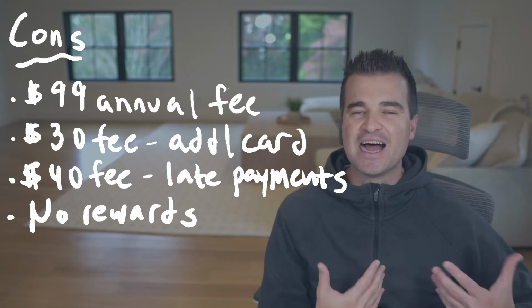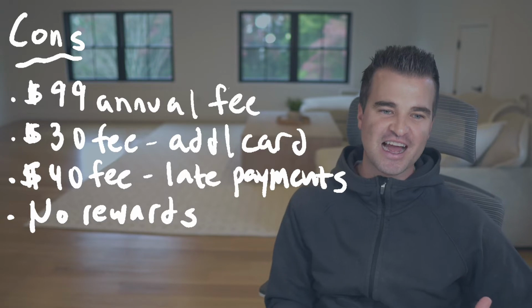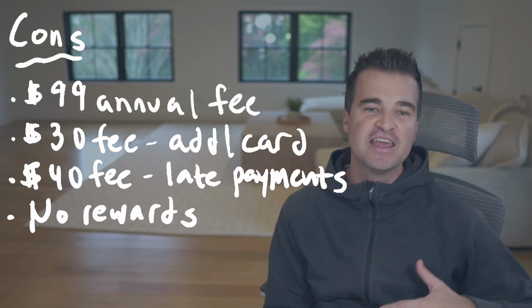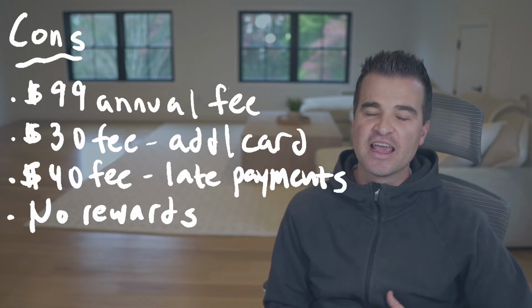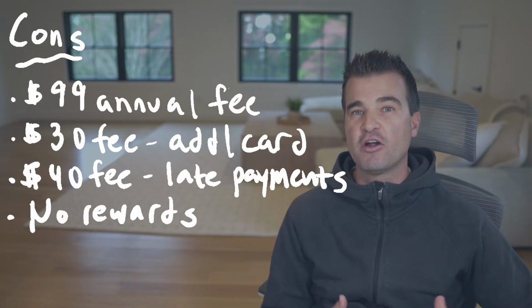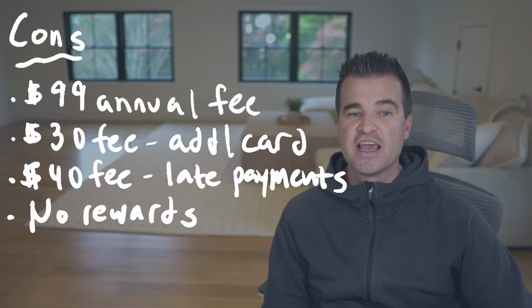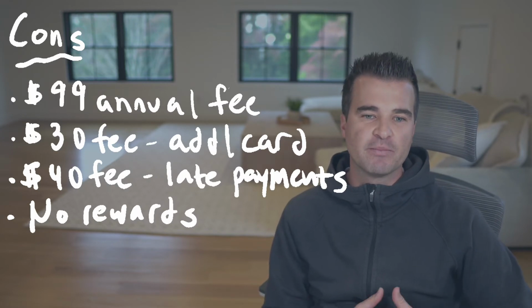All right, let's talk about some of the cons. And you can see on our list here that most of the cons fall into fees, okay? So there is a $99 annual fee, which is definitely the biggest drawback of using this card because there are plenty of other quote-unquote bad credit cards that do not have an annual fee, and we'll talk about that.